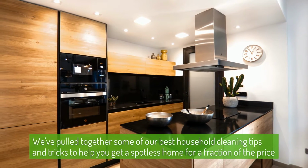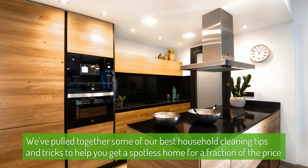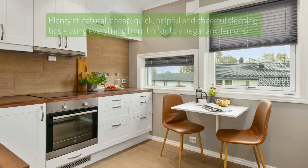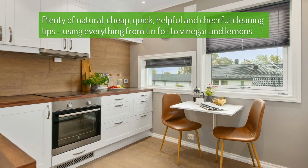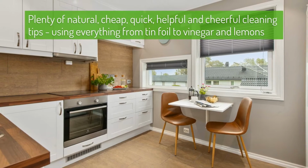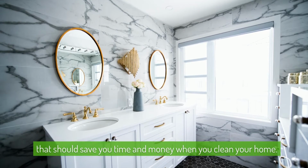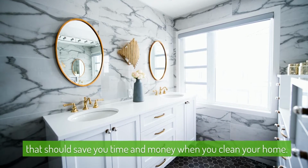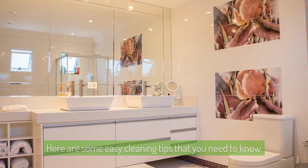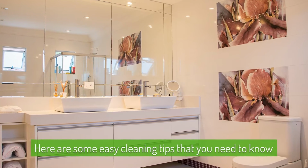We've pulled together some of our best household cleaning tips and tricks to help you get a spotless home for a fraction of the price. Plenty of natural, cheap, quick, helpful and cheerful cleaning tips using everything from tin foil to vinegar and lemons that should save you time and money when you clean your home. Here are some easy cleaning tips that you need to know.